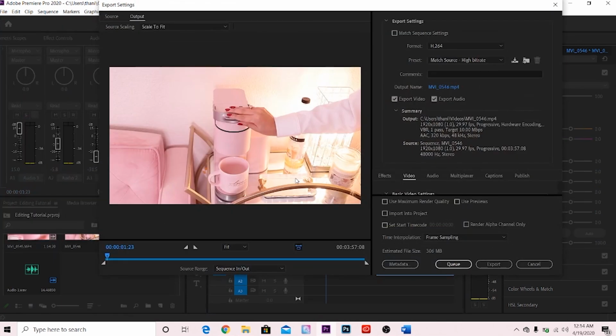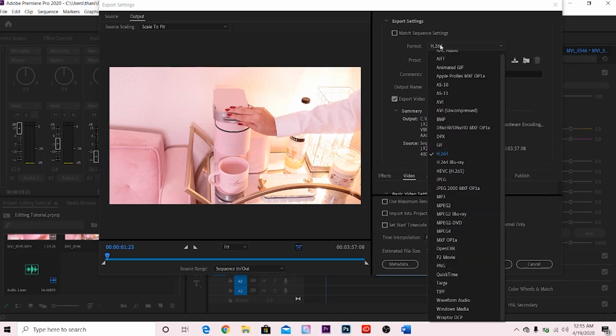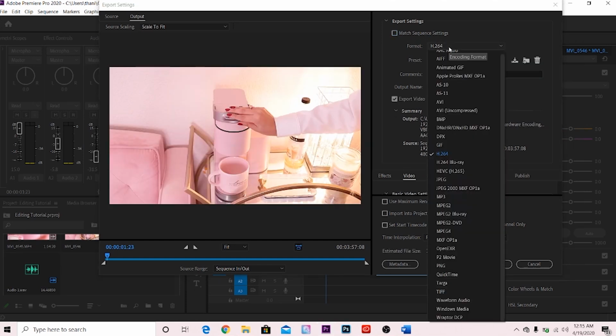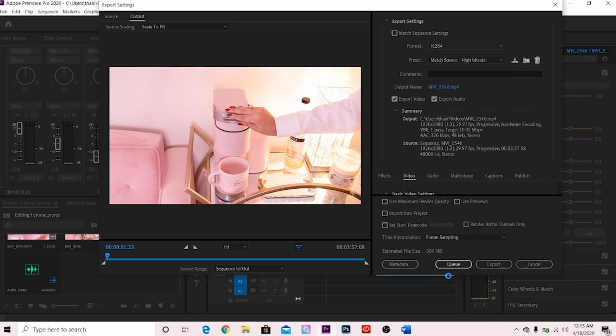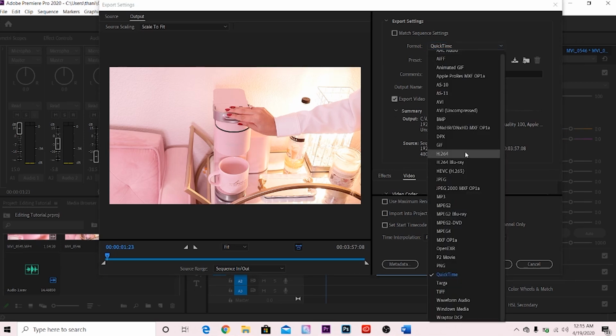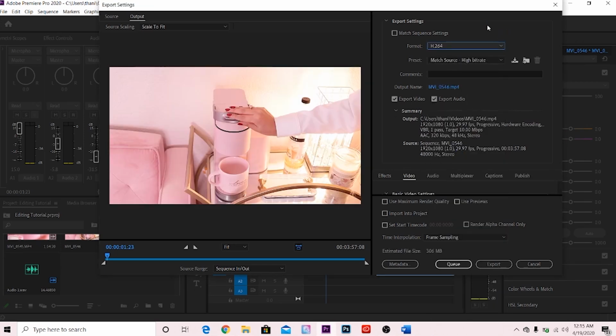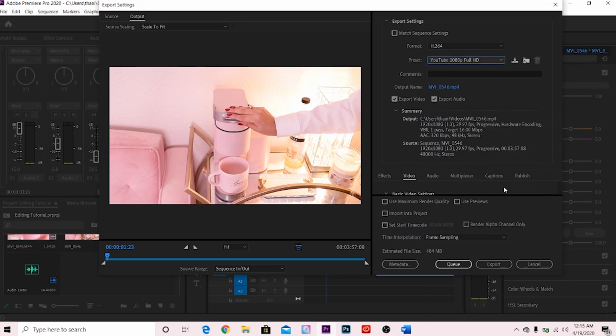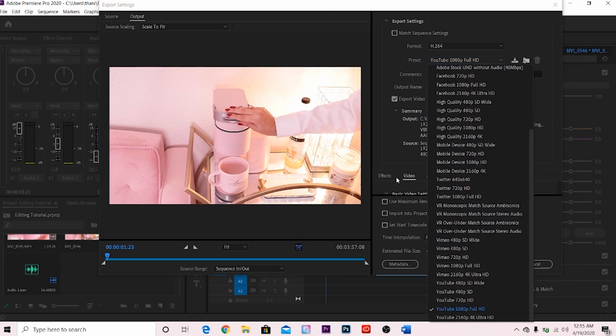Or you can click CTRL-M if you're on a Windows computer, and that will be a shortcut to export as well. So you will get this right here. Normally this isn't set to what it's supposed to be. It'll be something like this, or you will have to unselect that, or you will have something like QuickTime. I don't know, it will be on something random. So you just want to change that to H.264. And then you want to change this to YouTube 1080 Full HD, or you can choose the 4K option if your video is 4K.